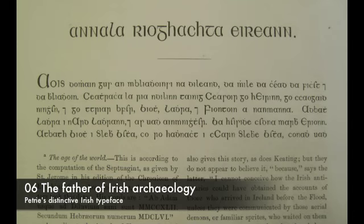Then, next on our tour is the wonderful Academy meeting room. If the room is in use, you can take a seat in the library here and listen to the stories here.